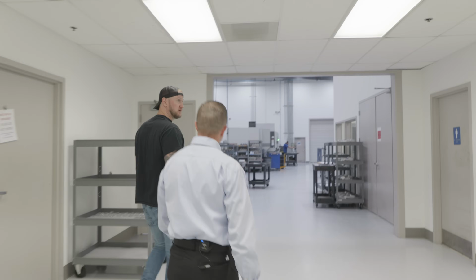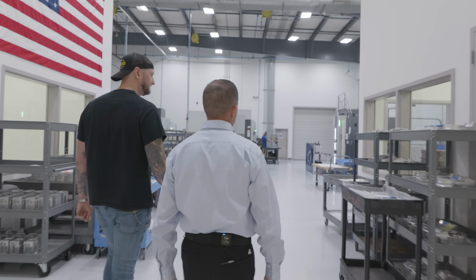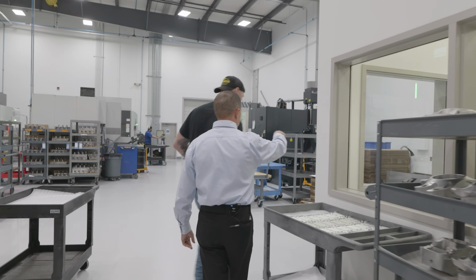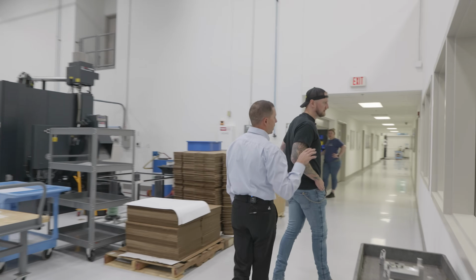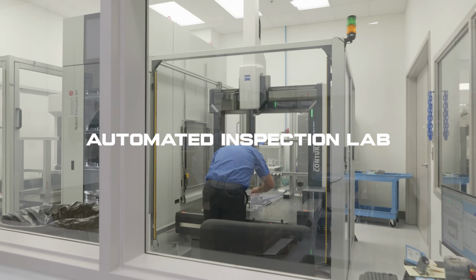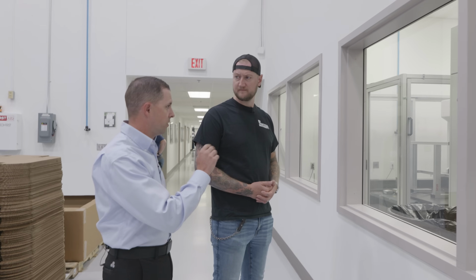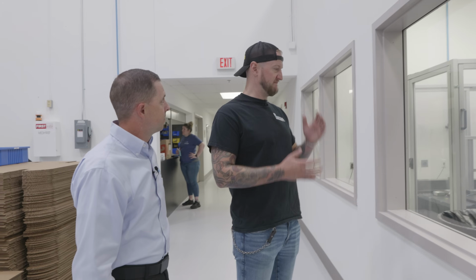Oh, this place just keeps on going and going. Yes. So off to your right is our automation lab. If we want to circle over here, you can see it better. We have 2 Zeiss contours tied together with an Aurora pallet system. So when we run higher production volumes, we're able to load this up and do sample inspections through the evening unattended. I've never seen this before.